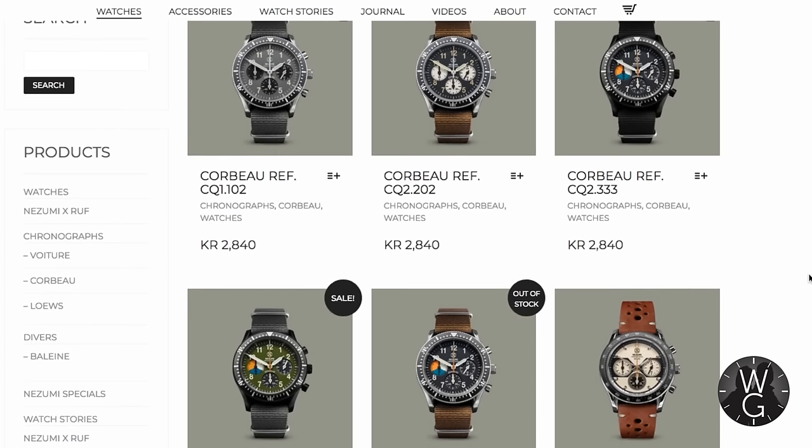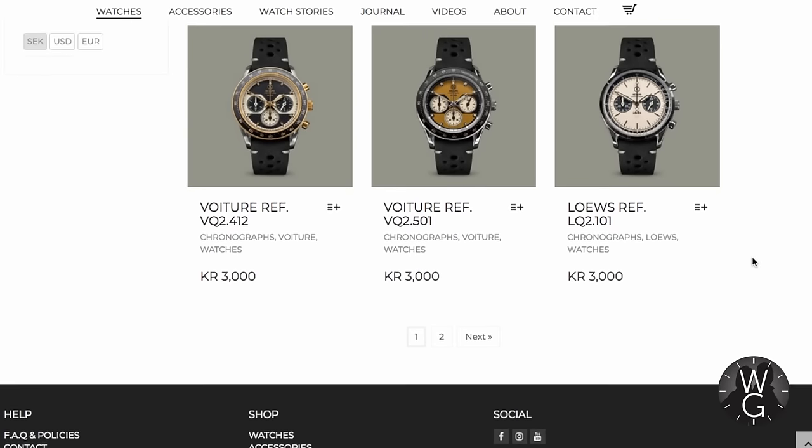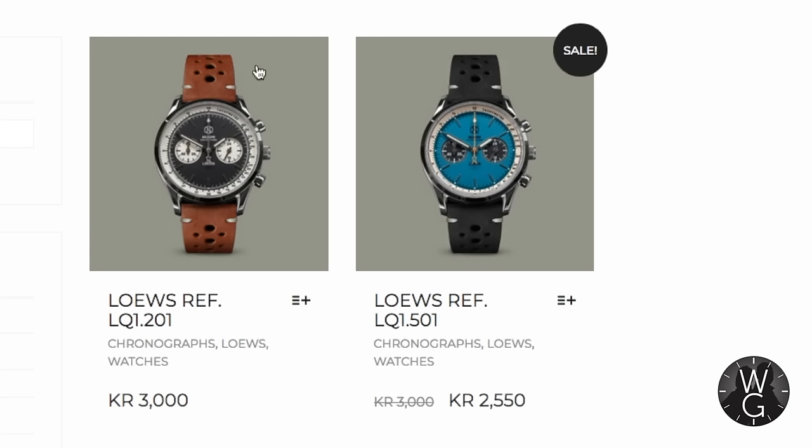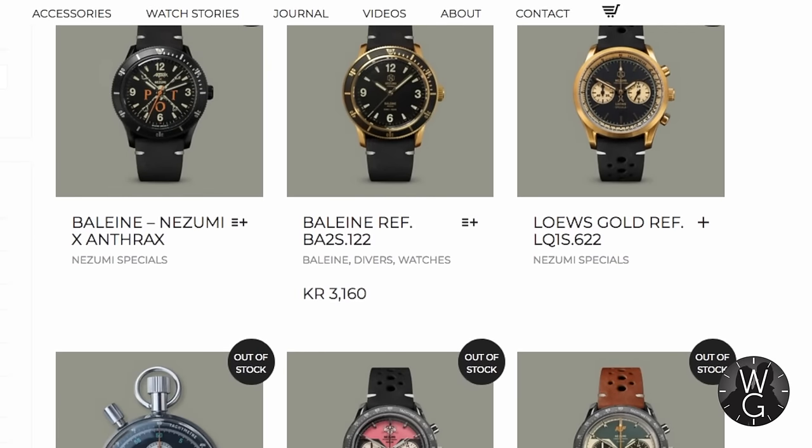The range of watches has now grown considerably, and as you can see here, there is quite a selection, including many different dial variations and colour schemes. All of them, though, have that satisfying vintage look about them.